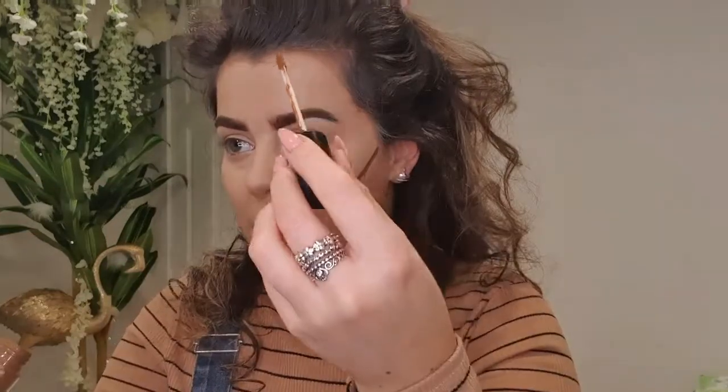Do not put any of the shading, because contouring is shading really. So it's hiding some areas, like this will pull your cheeks in to make cheekbones look bigger and things like that, and creates the shape of your wonderful face. Same with my forehead.